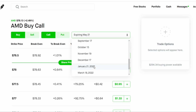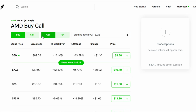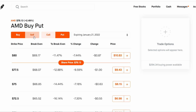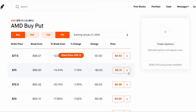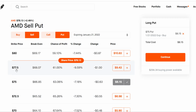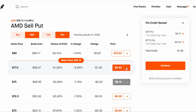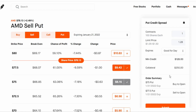Let's choose the January 21, 2022 expiration, which is about 7 months from now. And we're going to be buying the $75 strike put, and we're going to be selling the 77.5 strike put. So it's going to be a 2-option order, and for the strategy, we're going to be receiving $128 of credit for opening this put credit spread.